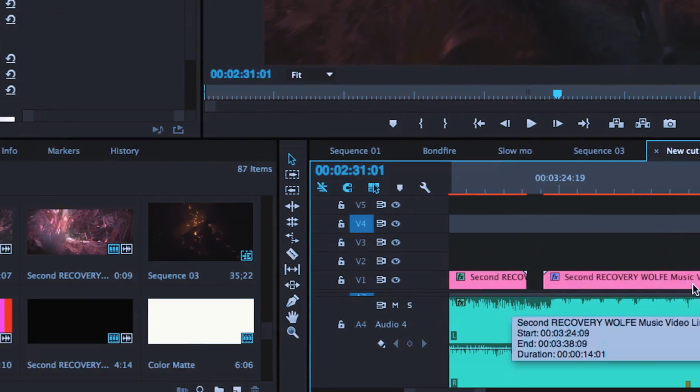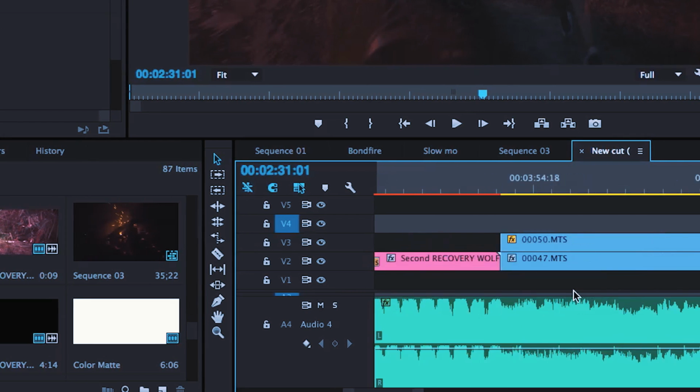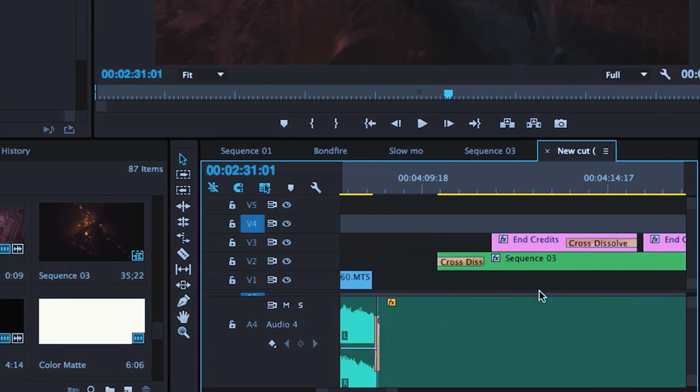Another thing to keep in mind is to cut to the groove of the song, but not necessarily to the beat. What I mean by that is get a feel of the song and feel where the right cut is. That doesn't necessarily mean that every time you hear a snare or a kick, you need to cut. That can be very effective sometimes, but a lot of music videos overdo it. The problem is that your audience builds a pattern in their mind, and they're expecting a cut every time a kick and a snare happen. And that can be distracting sometimes.